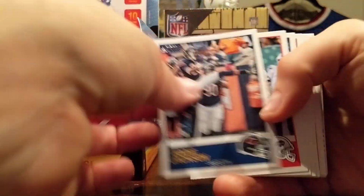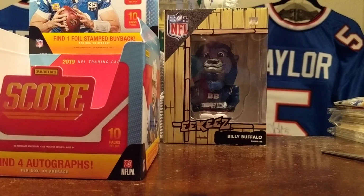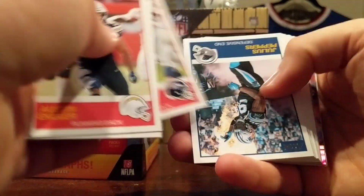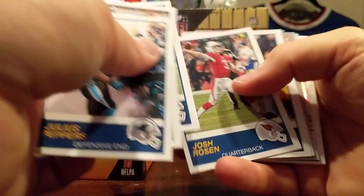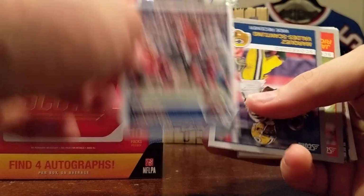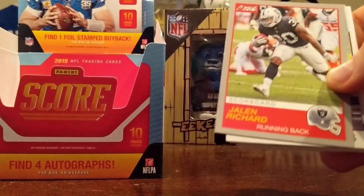Another Josh Allen. I am more excited for my Bills than I think I have ever been in my adult life. This is the first time that I can remember where, and I typically don't put a whole lot of weight on what analysts have to say, but this is the first time in my adult life that some of them have been predicting a winning season for the Bills, so I'm pumped. Valdez Scantling scorecard. Jalen Richards scorecard.